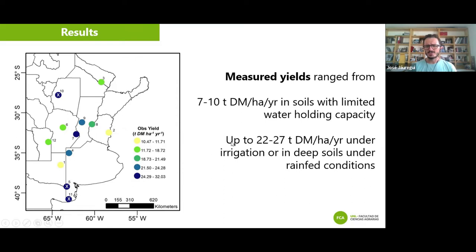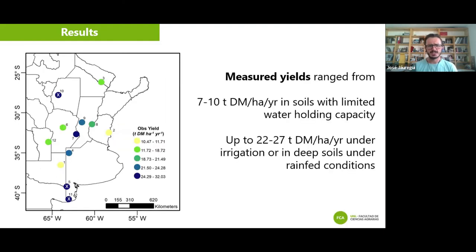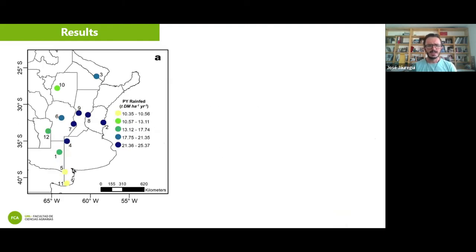But then we had up to 27 tons of dry matter per hectare under irrigation or in deep soils under rain-fed conditions, such as this one. This one was deep soil, and this was under rain-fed. This is Marcos Juárez. It's an interesting site, and we'll go there again because it's interesting enough to mention later. But so this is the potential yield under rain-fed conditions. Again, this was the measured yield, and this is potential.